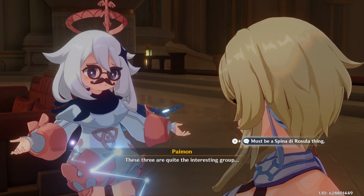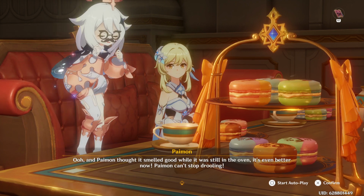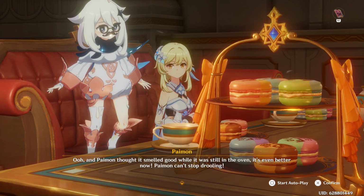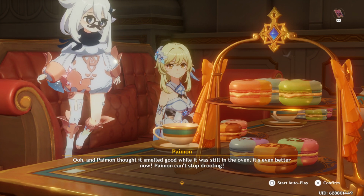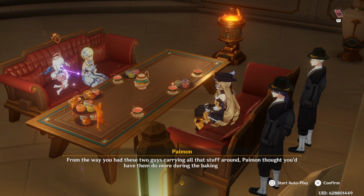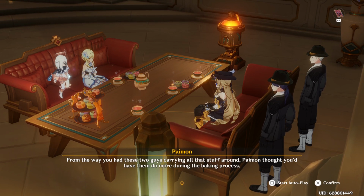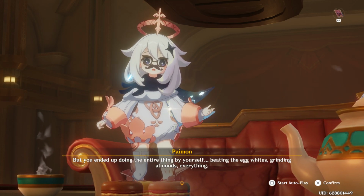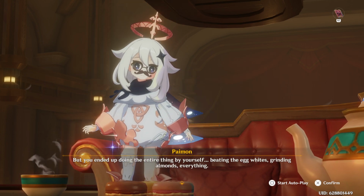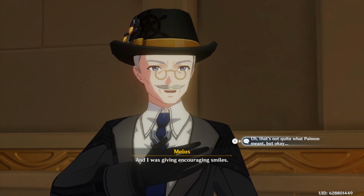These three are quite the interesting group. And Paimon thought it smelled good while it was still in the oven! Oh, it's even better now. Paimon can't stop drooling. From the way you had these two guys carrying all that stuff around, Paimon thought you'd have them do more during the baking process. But you ended up doing the entire thing by yourself! Beating the egg whites, grinding almonds, everything! I was applauding. And I was giving encouraging smiles.